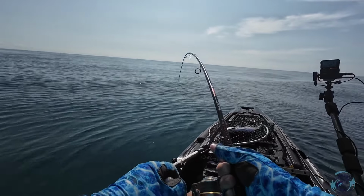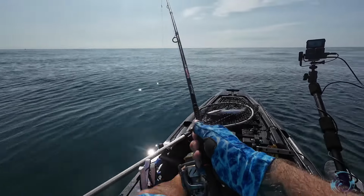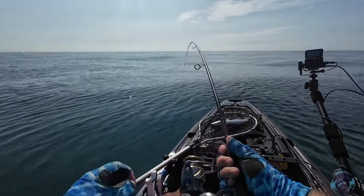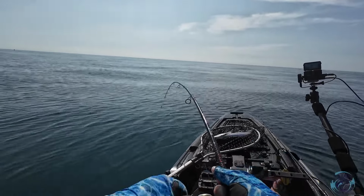Of course, we're not on the strongest. Got some light tackle here with the ugly stick, 3000 Cast King reel.